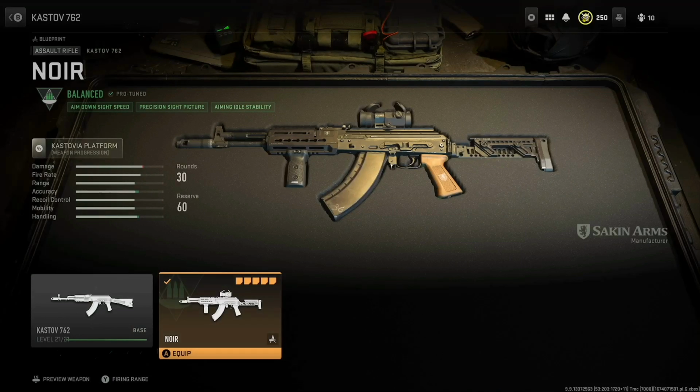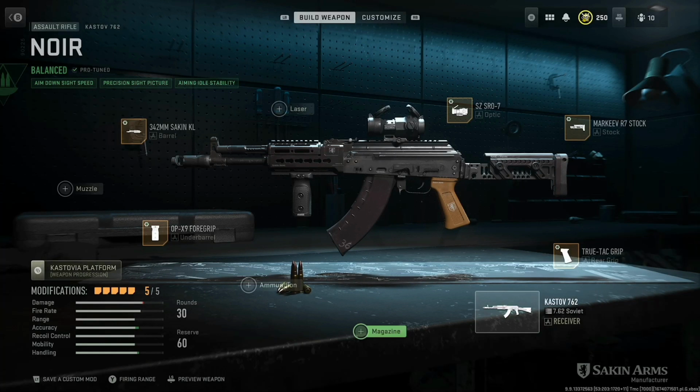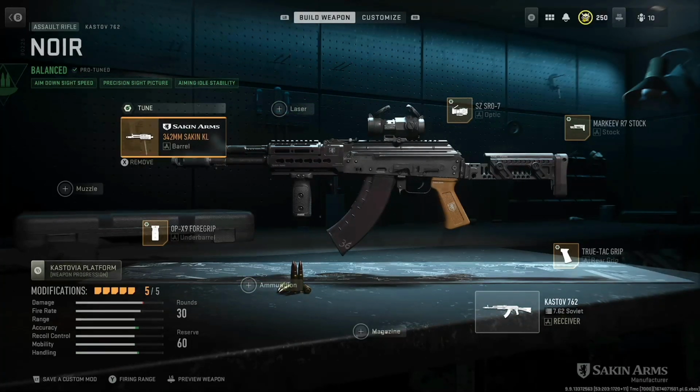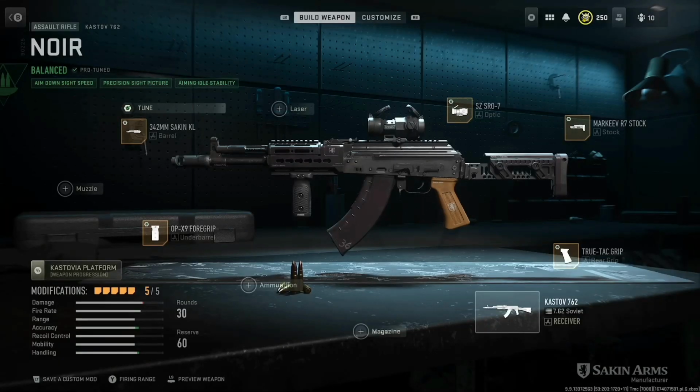So, if we briefly talk about, for the real world people who want to know this, the Kastov 762 in-game, which is the AK-103, this blueprint converts it into an AK-104 with the shortened barrel here, that being the 342mm second KL barrel. Now, obviously we can't tune any attachments on this weapon, which is a shame, so we don't actually know what the tunes are or if they provide anything better than manually tuning this. However, I'd always manually tune weapons, it's usually the better shout.